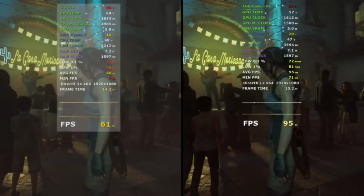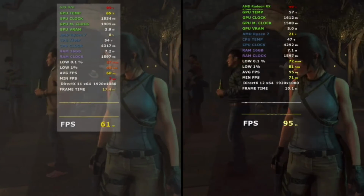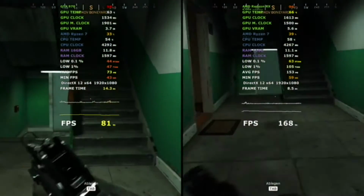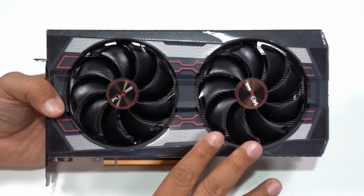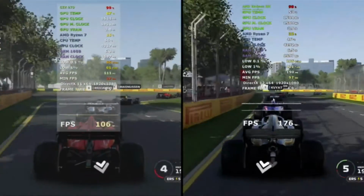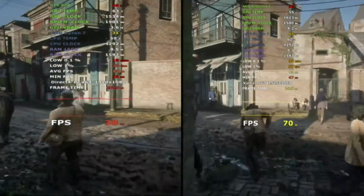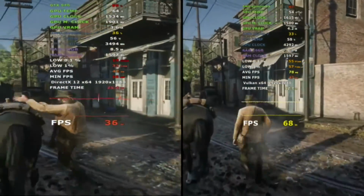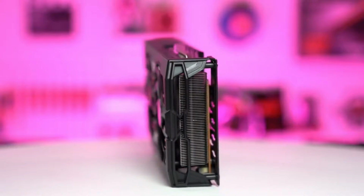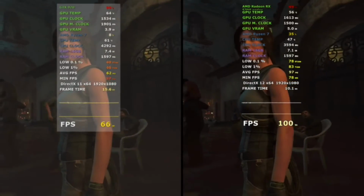Now, we dive into the performance of the Radeon RX 5600 XT. Starting off with the synthetic benchmarks via 3DMark 11, the AMD Radeon RX 5600 XT is an absolute behemoth. In Fire Strike Ultra, not only is the 5600 XT a whopping 30% faster than the GTX 1660 Ti, which, again, is the same price, but it beats the RTX 2060 by 13%.